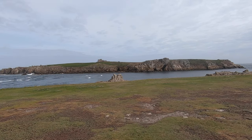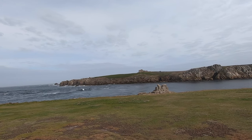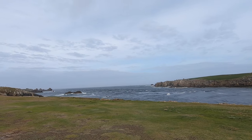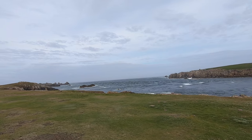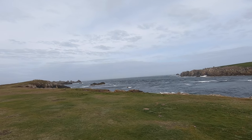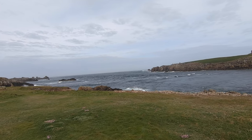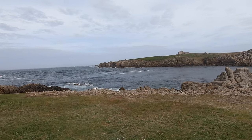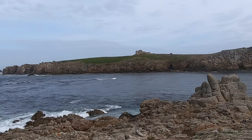You can see up here these overfalls. So we got current going from right to left, and then we got these wind waves and swells coming in from the ocean. And when current goes against the waves, this is what you get. You get these big standing waves that hardly move at all, but then they break and it's really uneven. Very difficult to navigate through this kind of area. Somebody's got a sweet spot up there on the top of the island too.